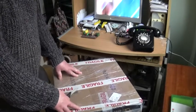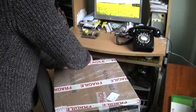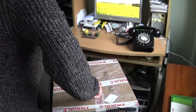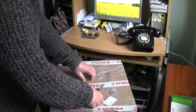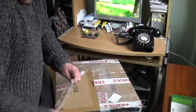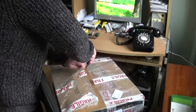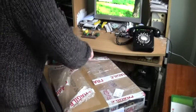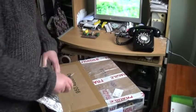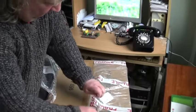So, here's the box. This has just arrived, literally, moments ago. Or at least, I've just found it outside the front door, moments ago. When it arrived, I've got no idea. So I've just come in, I've been out for a couple of hours, and I just found it waiting outside the front door for me. So I think I know what's inside it, and I think you'll quite like it, if you're a regular viewer anyway.